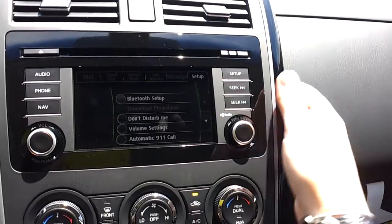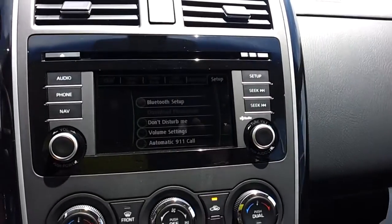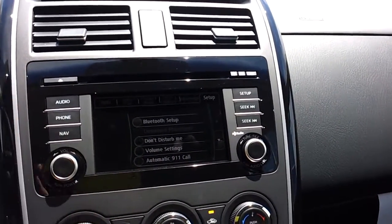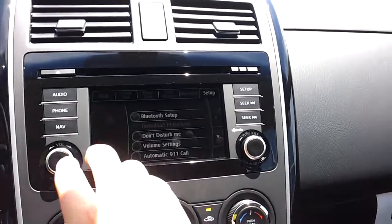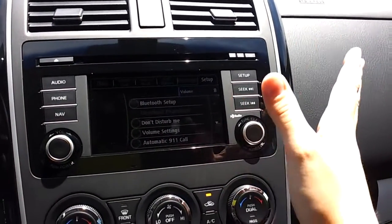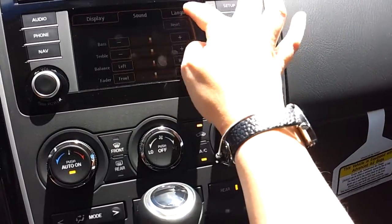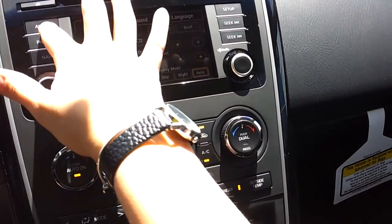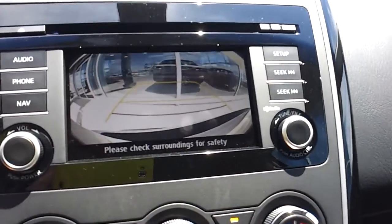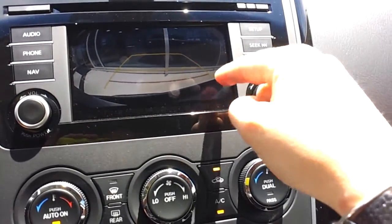So you got all that there, and if my phone was connected, all that would come up, but I'm using it to do this video, so I can't really do that. Nav, you can install nav in any of these vehicles as long as you have a touchscreen system. So nav is an easy fix. You can get in any model. We have a setup menu that allows us to program some stuff about our car. And of course, your rear view backup camera. Now I love our backup camera because of the grid lines.